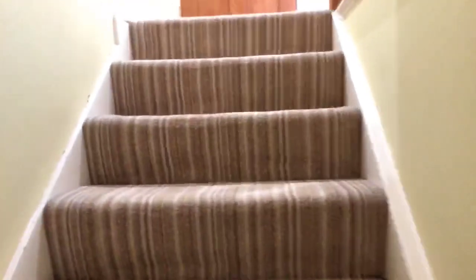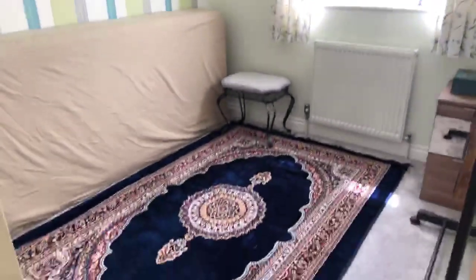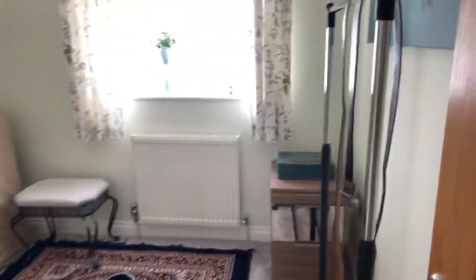as well, neutrally decorated as well. So what I'm going to do, I'm going to show you one of the smaller bedrooms first of all. So that's this one here. So this is bedroom 4.